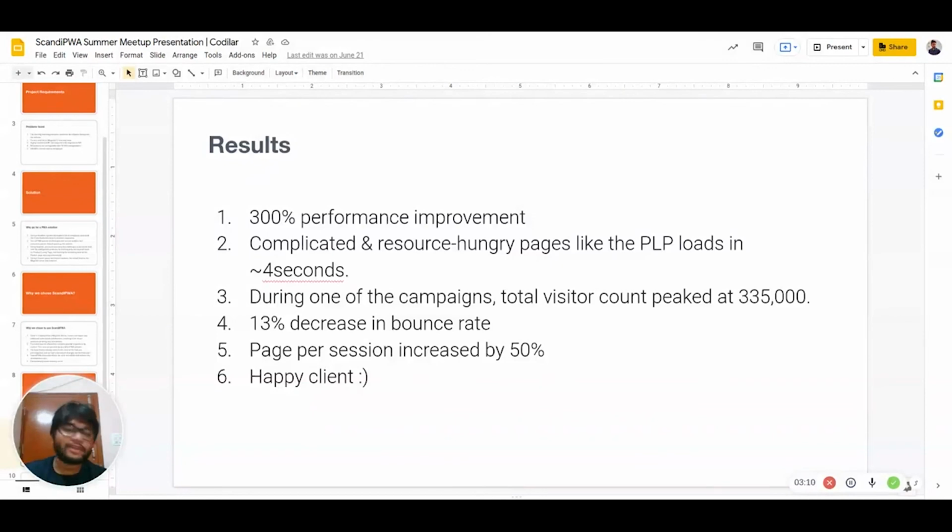And the most important thing, which we actually look for at the end of every project, is a happy client. And we got a happy client. So at the end, everything went right, and we moved the entire website from this cluttered Magento 1 system into a PWA-based solution.